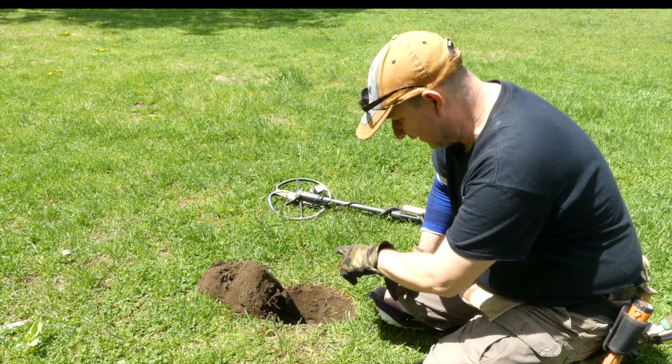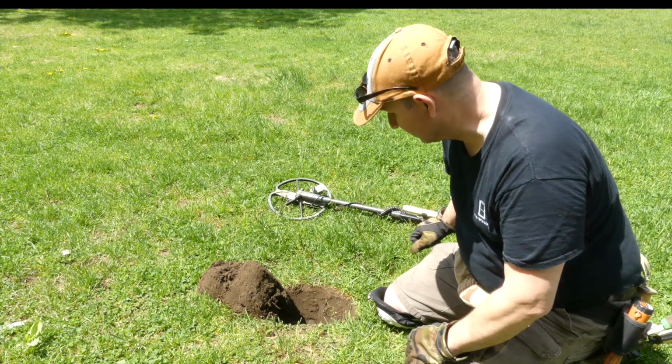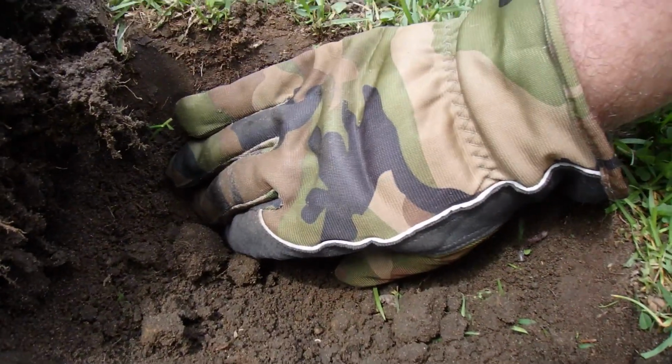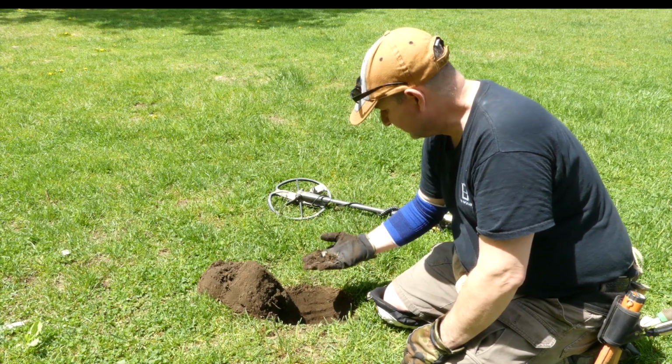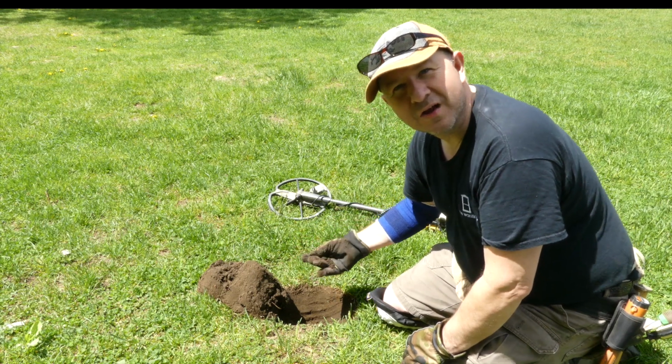So that's one, that's two. So this area is obviously the original area of the park. So let's get it out. That's a little green, but there's no nick on it.